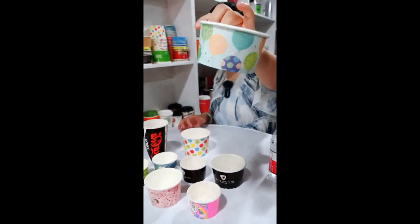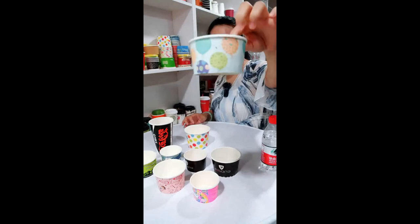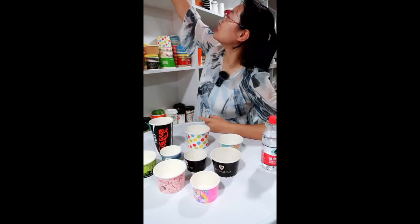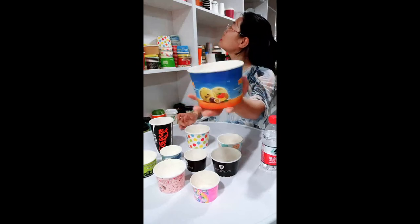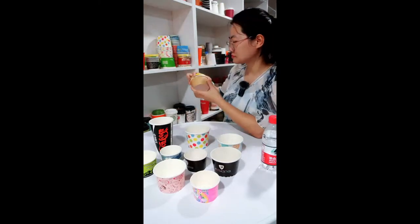This is the full painting for the paper cup. This is the 8 ounce. We also have a bigger size, like this one. This one is bigger. If you are interested, we can show you our catalog.